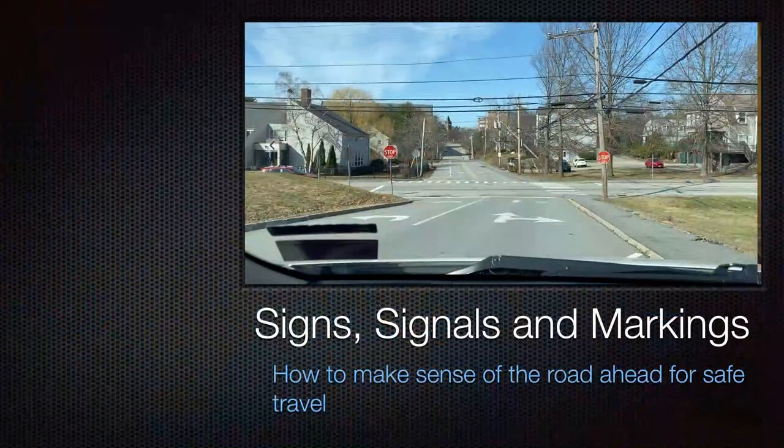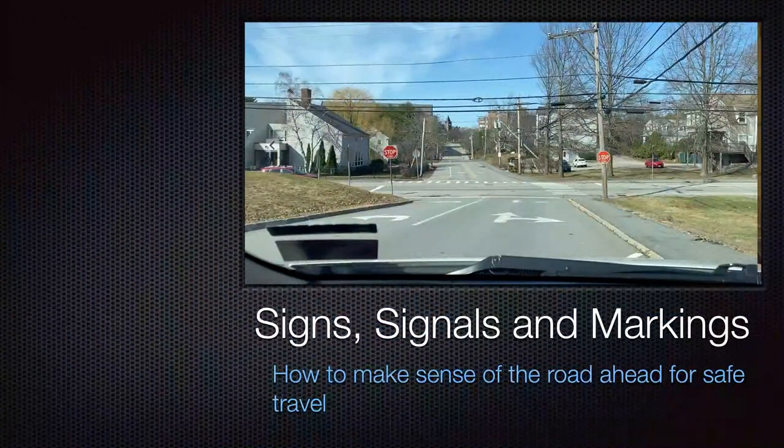So let's do signs, signals, and pavement markings. The reason why we have signs, signals, and pavement markings is to make sense of the road that's up ahead. You need to make sense of the road ahead.